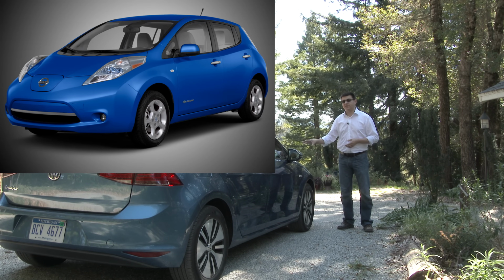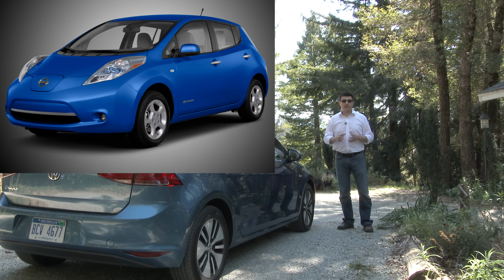He bought one of the very first Leafs that came out back in 2012 with a DC fast charge connector. He has a very long commute. It's about 60 miles each way. He was charging it at work, charging it at home on either end of his commute, obviously with the air conditioning blasting at 110, 115 degree heat in Phoenix. For a while, he had absolutely no problem with his Leaf.